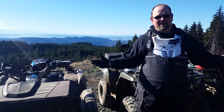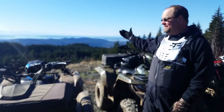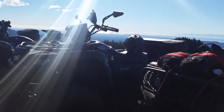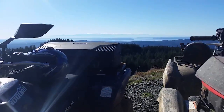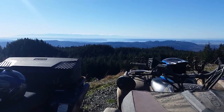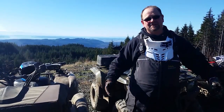All right, we're still out here on the Walker Valley ORV area. Look at this view. Is this awesome or what? You know, it's a beautiful sunshiny day. We're out in God's country. This is what ATVing's all about, and you just really got to come and join us.